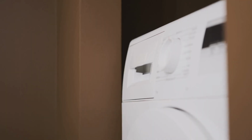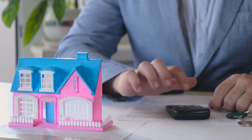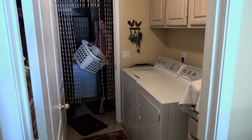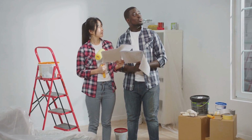Now, what about appliance requests? Tenants might want to install a washer and dryer in their unit. Practice addressing concerns about cost, responsibility, and the potential impact on the unit. Could you offer a shared laundry space as a compromise? Think creatively.